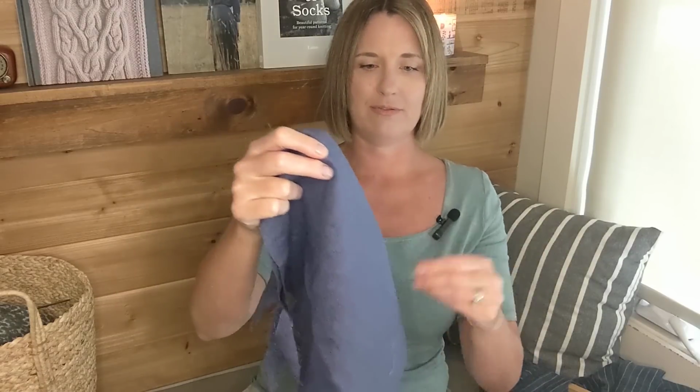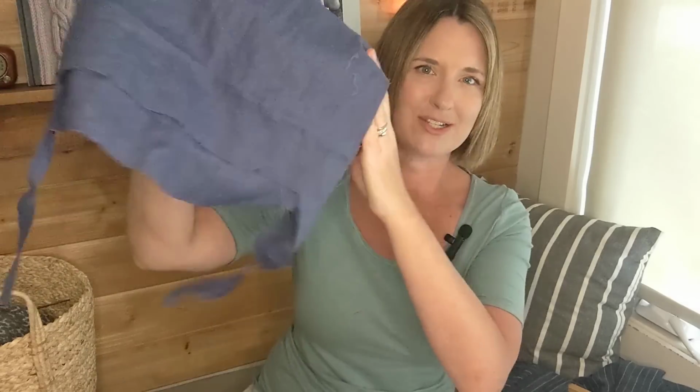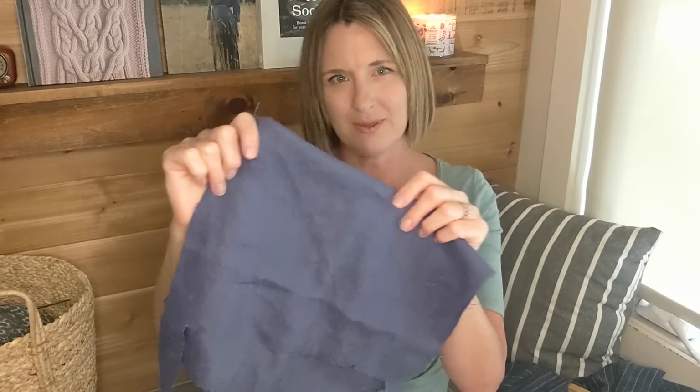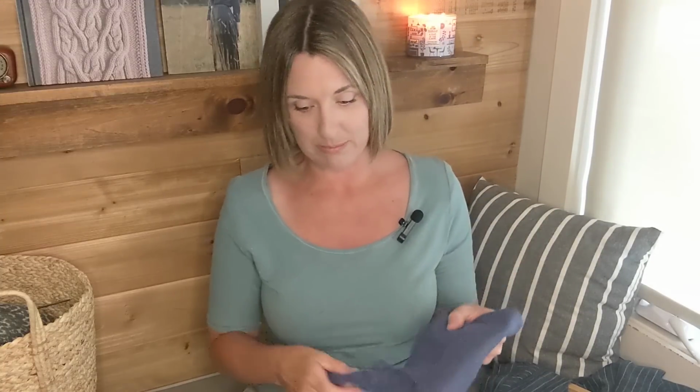more fabric from Blackbird Fabrics. I got some more linen. This is the everyday linen, and this is just a scrap because I've already cut out the pieces for it. And this is the color denim. I thought that these would be really cute for end of summer, early fall Burnside Bibs. So I got that, and I'm really excited to get started on the sewing part of that.